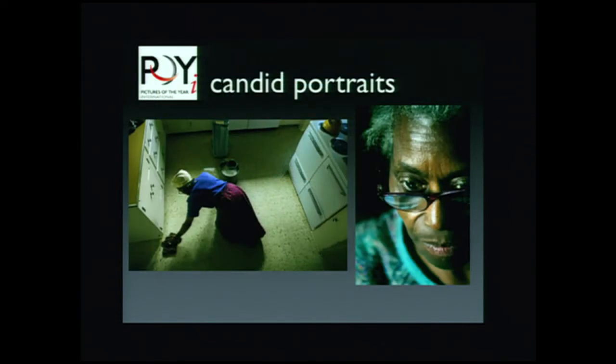Portraits are one of the major reasons that I think a lot of people are photographers. They love people. They love photographing people. These are a couple examples of different kinds of portraits. They're both candid. They're by an Oregonian photographer who made these pictures as part of his POY winning portfolio.